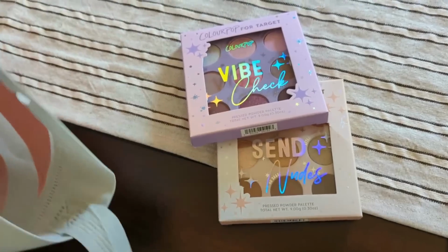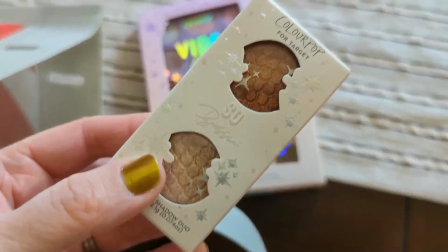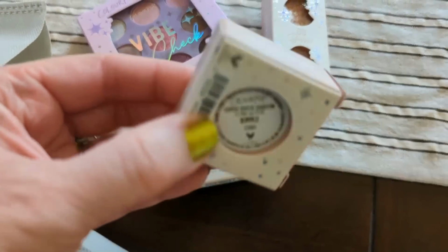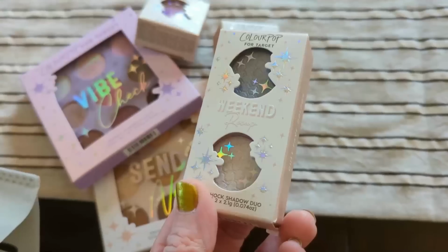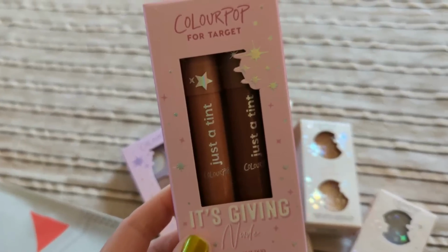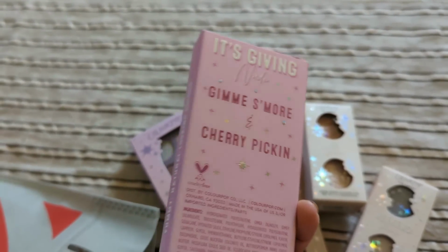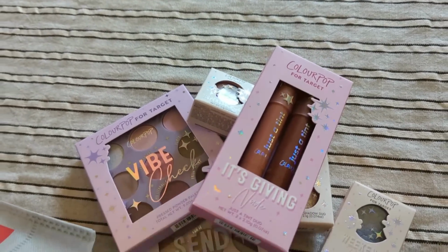And then I also got some of the Super Shock shadows. They have some duos like this one. And then they also have some singles like this purple that look really pretty. So I got that one. And then here was another duo. And then I also got a duo of the Just a Tint lip crayons. And one of them is my favorite shade, Gimme S'more. And I haven't tried Cherry Pickin', so I figured I would check those out too.